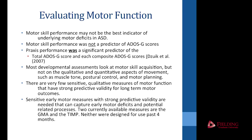One, do you want to talk about the GMA and I'll talk about the TIMP? I can. Okay. Go ahead.